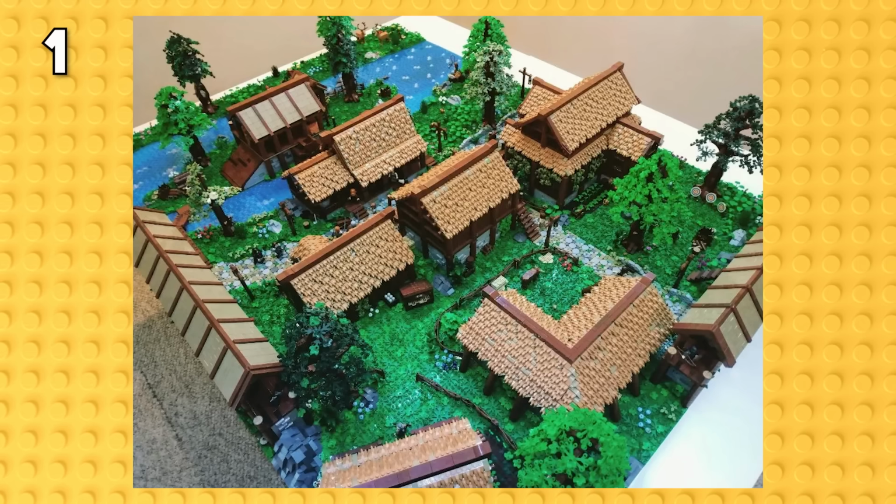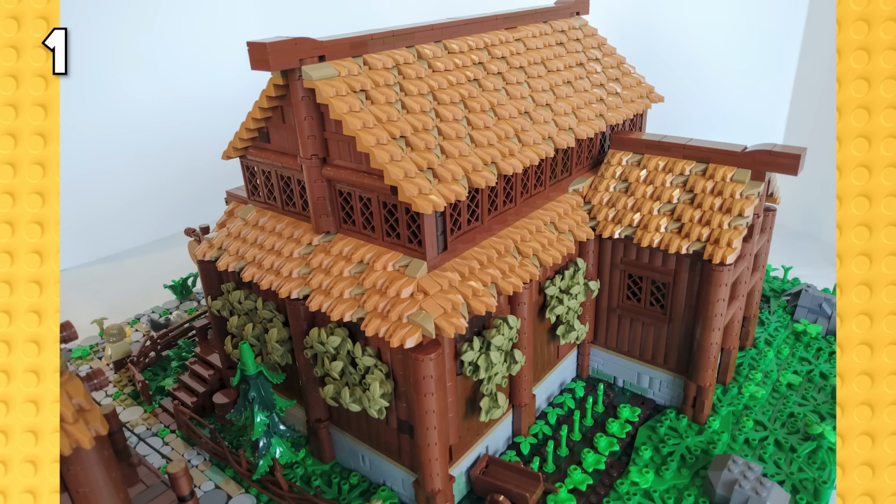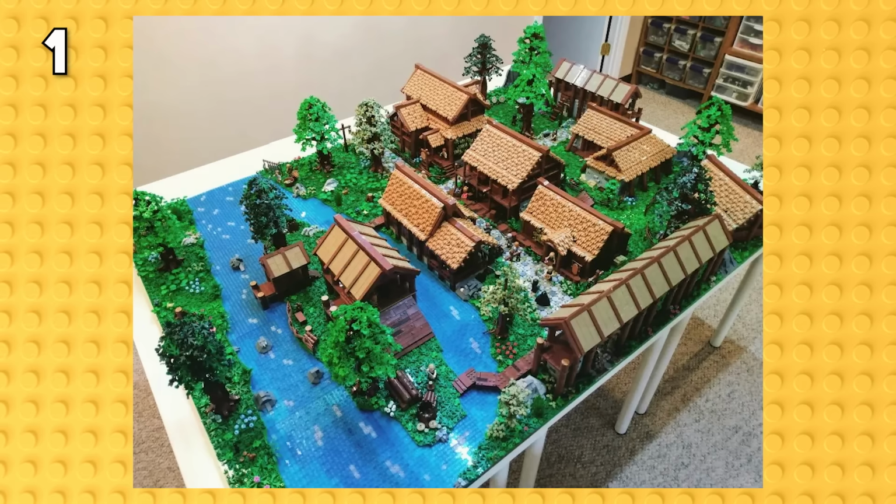And finally, at number 1, we have the Village of Riverwood by BDD Builds. Now, I'm not the biggest Skyrim fan, but I am familiar with Riverwood as it's pretty early game stuff, and man, this MOC is unbelievably convincing. The houses are all done in a style that is super faithful to the original game, and the layout feels just as I remembered when I played the game.